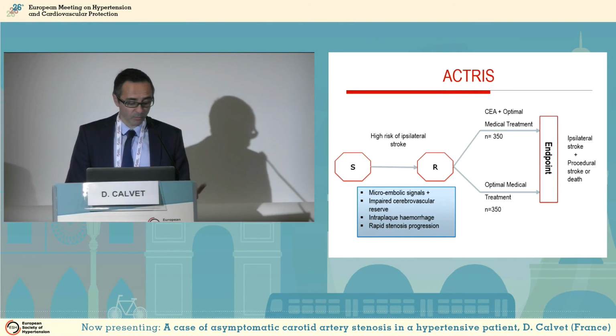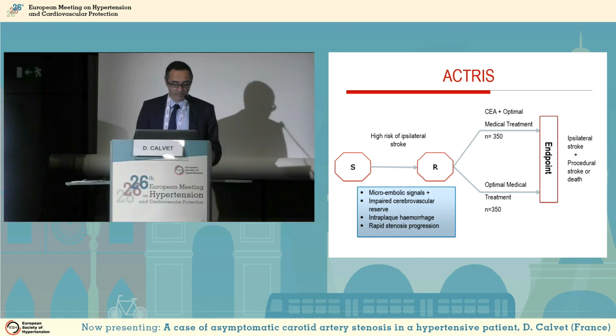So, of course, if you have at least one microembolic signal, or if you have an impaired cerebrovascular reserve, or if you have an intraplaque hemorrhage or rapid stenosis progression. So if it's estimated at higher than average risk of ipsilateral stroke, I would be happy to enroll the patient in that trial. The objective of the trial, the superiority trial, is to assess whether revascularization as performed by surgery in addition to optimal treatment is effective in reducing the risk of ipsilateral stroke.